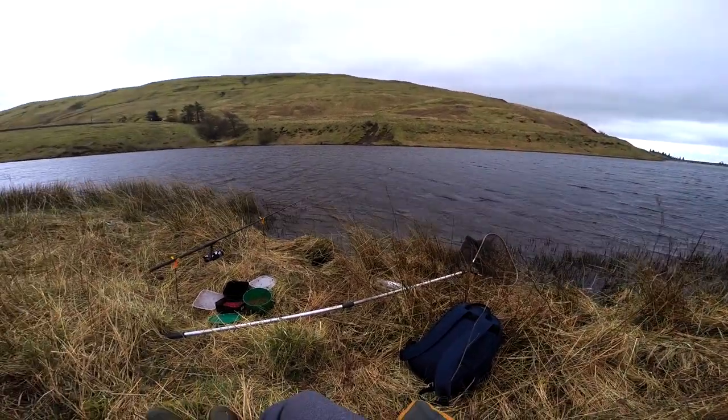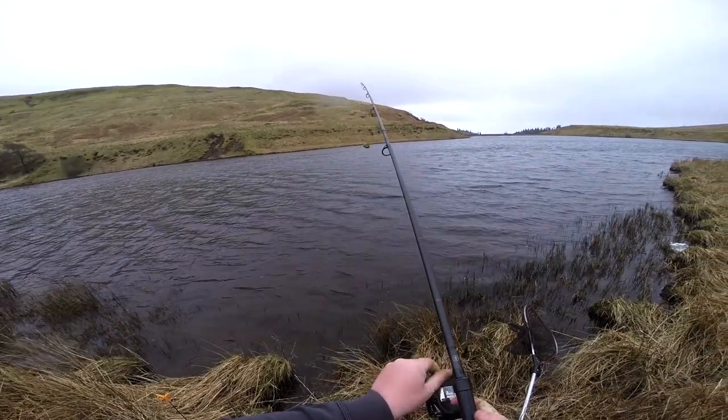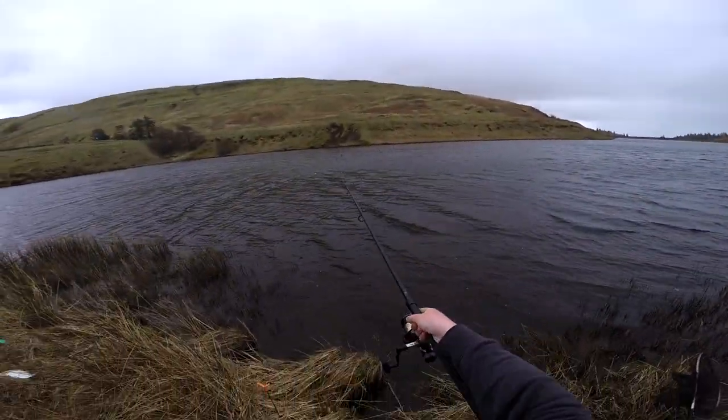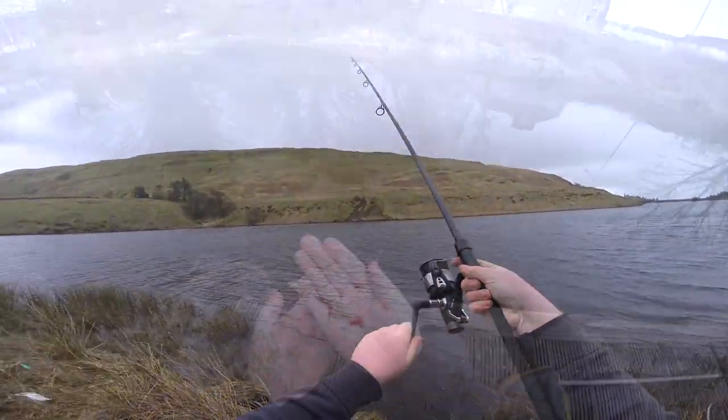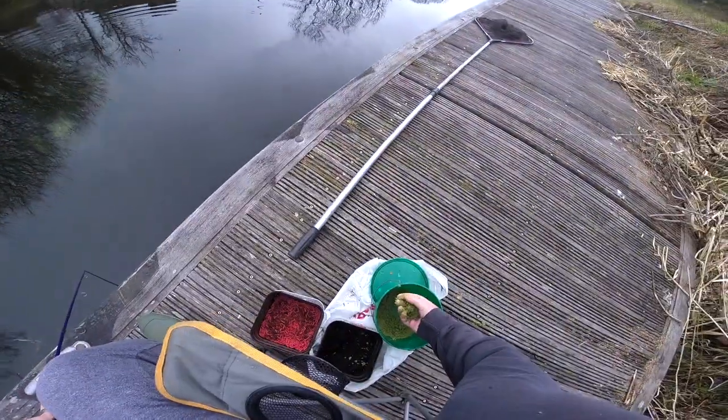So at this point the weather decided to take a turn for the worse. The wind picked up really bad, and also the rain started coming on. I forgot to take my bivvy, so I wasn't going to sit out in that all day, so I decided to pack up and head to the canal after I switched my gear over.